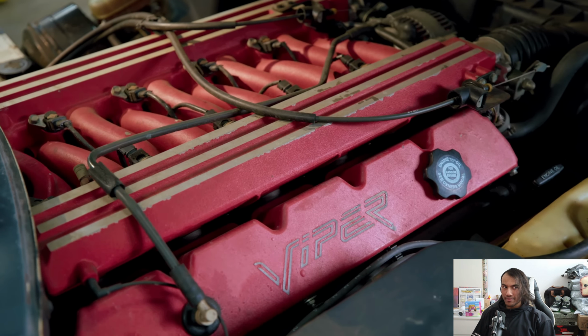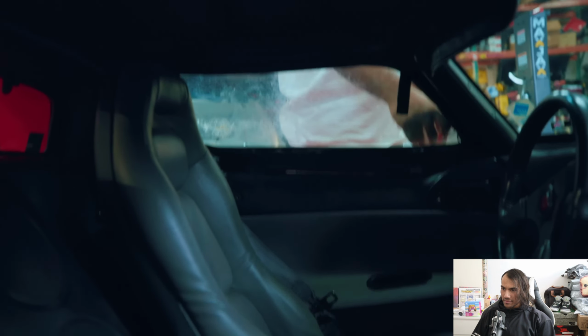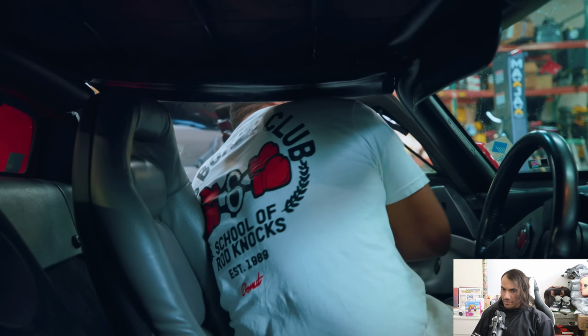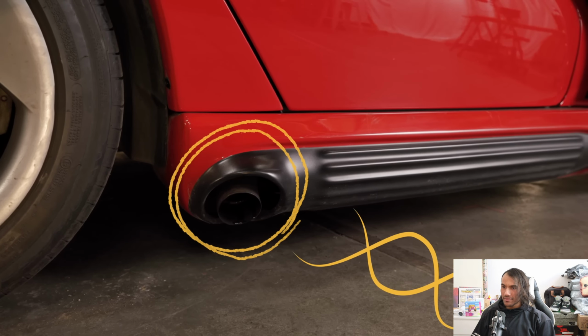It also doesn't have a lot of things that regular cars have, like windows. Instead, it has these vinyl zippers that you have to undo to open the door, because it doesn't even have door handles. And driving down the road, somehow, you still weren't free from danger, even after you get home, because the side exhaust is famous for burning your ankles.